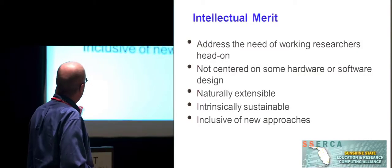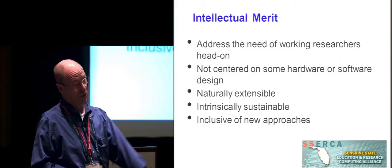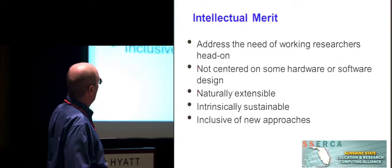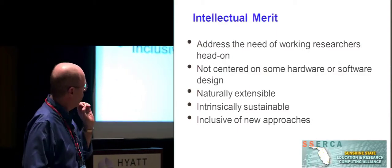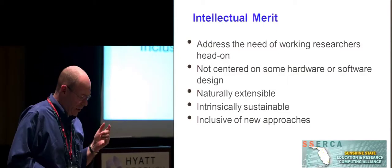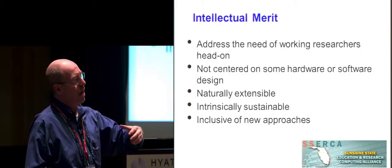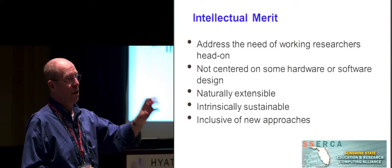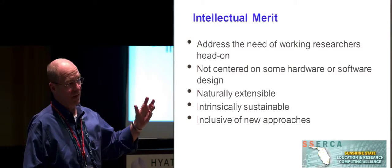So what is the important thing of our infrastructure that we'll propose and that I will now describe to you is we want to address the need of actual working researchers right on. We do not really want to center on some particular hardware or software design, but we want to be in the business of helping them out in the long term. We want to make sure that both small institutions and large institutions can quickly jump on board without having to make huge investments.